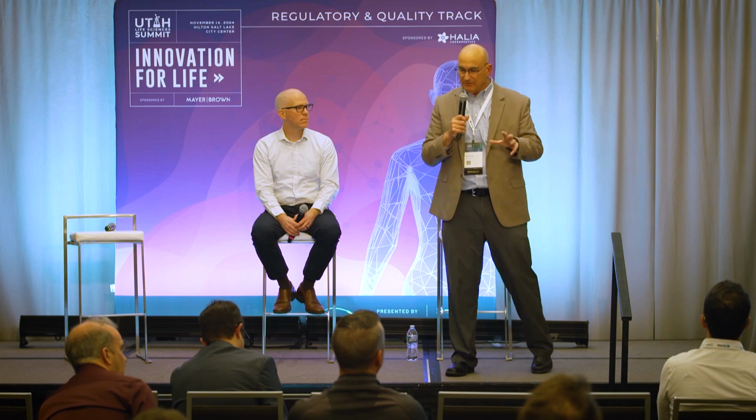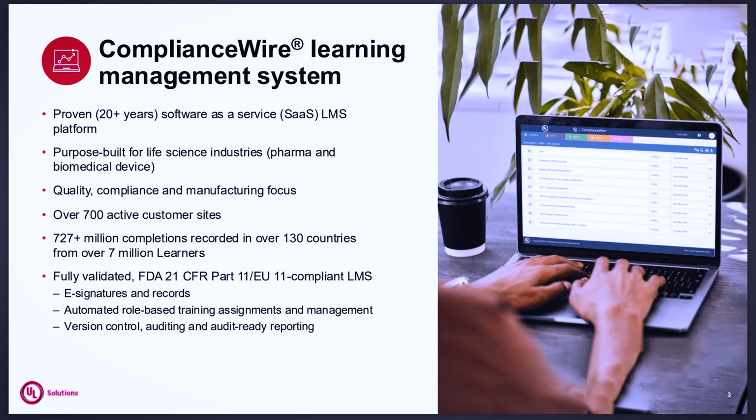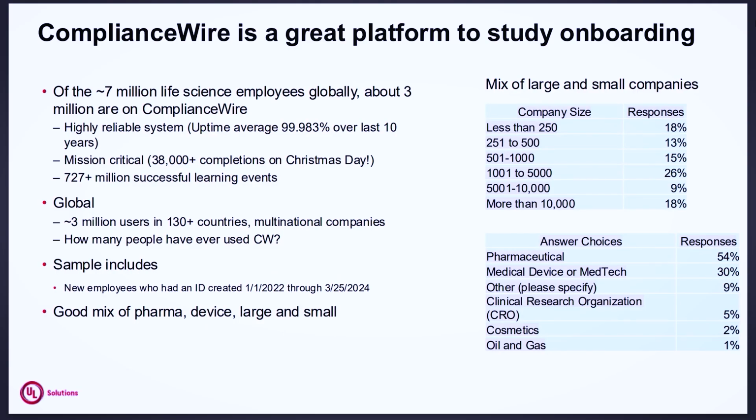It's a fully validated system, so I'm very confident in the records. But when I try to estimate how many people work in the life sciences globally, I come up with a number of about 7 million. So while not everybody's on Compliance Wire now, a lot of people have been on Compliance Wire at some point in their career, and yes, I have your records. If you wouldn't mind moving to the next slide, please. It's a really good data set. I'm not going to spend time on this. If you want, you can see the slides and talk to me later.